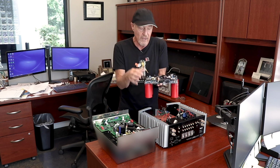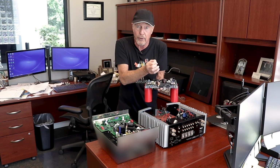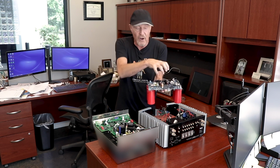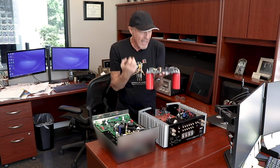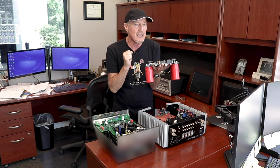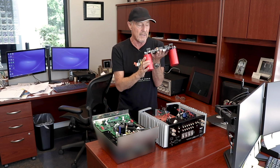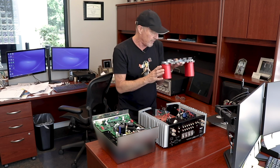That's why you have the bridge rectifiers for each channel instead of just one being shared. And then a separate bridge rectifier for the front end. That is attention to detail. I mean, when you buy stuff, you don't see these things because no one's going to tell you about it, but I will. Oh my God, I'd marry it if I could.